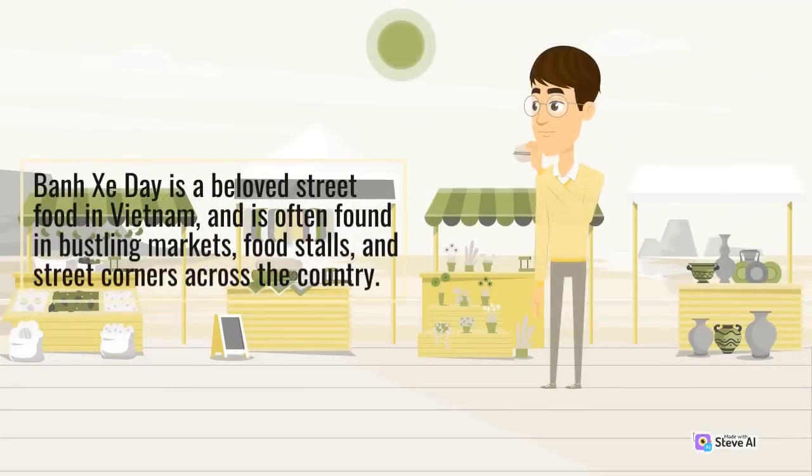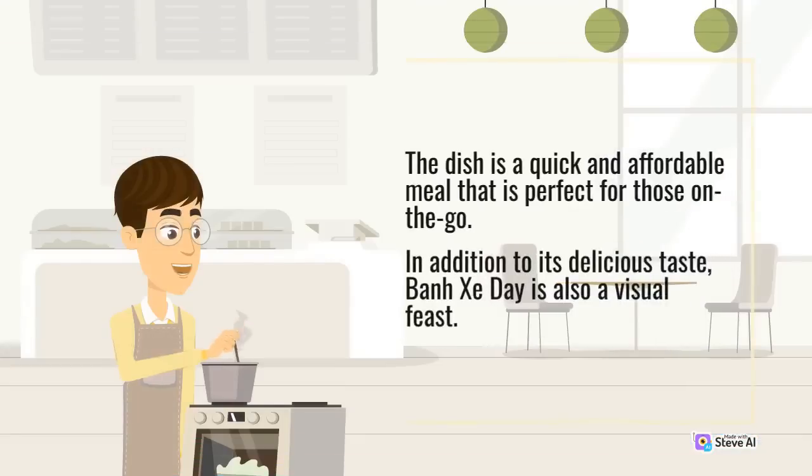Bánh xèo is a beloved street food in Vietnam, and is often found in bustling markets, food stalls, and street corners across the country. The dish is a quick and affordable meal that is perfect for those on the go.